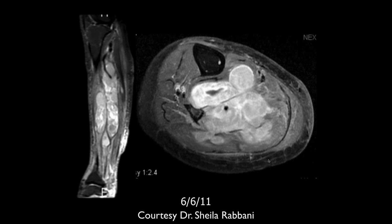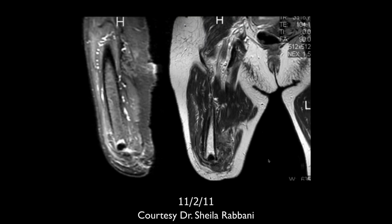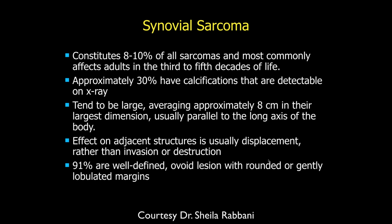Here we can see it's actually involving multiple compartments. That makes you even more especially concerned. Okay, yikes, that's crazy. Yeah. It's the same case. That's after surgery, so they did an amputation.